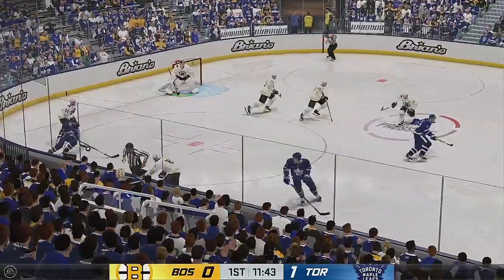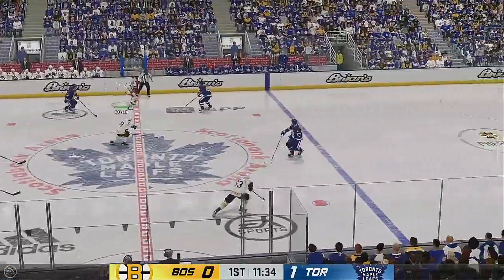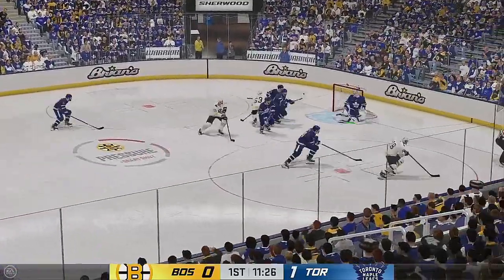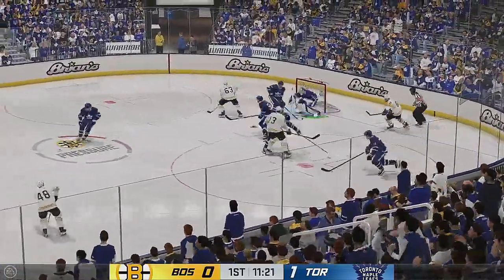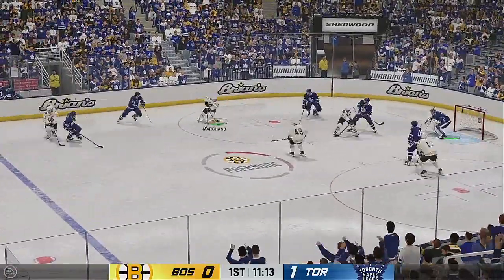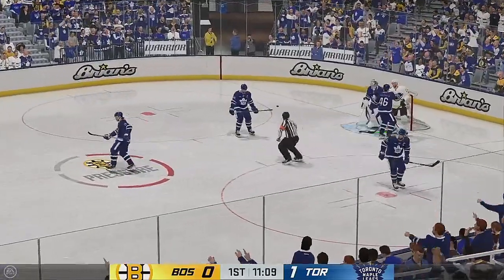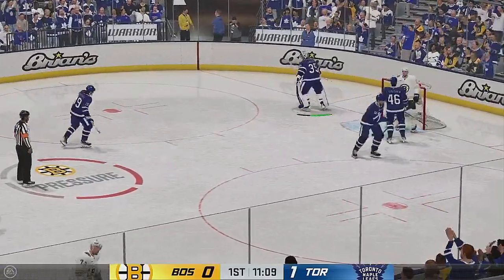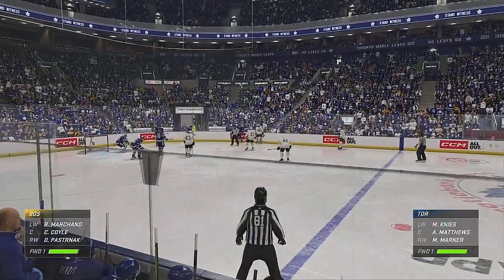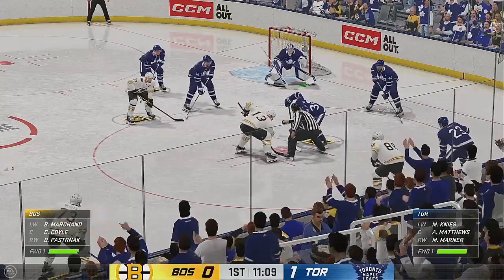And they take possession off the draw here in their own end. And he sends it across to Coyle. Carries the puck through the neutral zone. Moves it quickly over to Marchand. And he shut the door on that last play. Samsonov's been consistent over the course of his career, mainly because of his positioning, James. He gets set to that puck, square to it, and makes the save. The Leafs have put a lot of pucks on net here in the first, and they continue to lead.